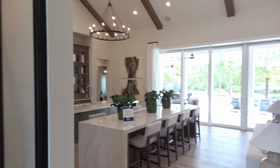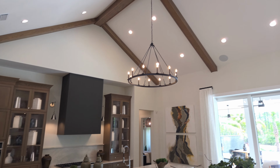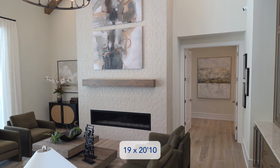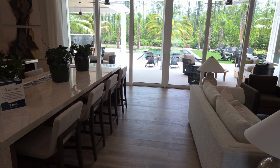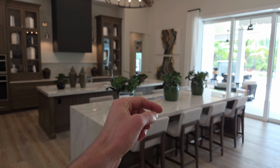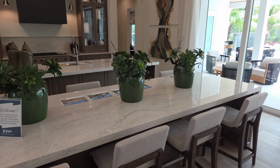Okay, let's check out this amazing, nice, really large, open living space. Vaulted ceilings, some exposed beams, lots of recessed lighting. Got a really nice fireplace there. Now in this one, they've got the nook in between the kitchen and the living space. There's plenty of floor plans that will have the nook more off to the side of the kitchen. If that's more what you're used to, that's fine too. They've got a second island set up here. It's almost like a banquet table, right?